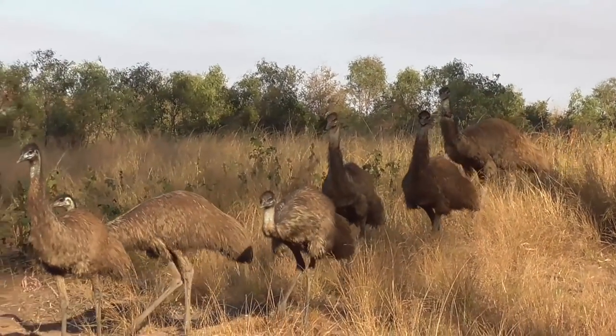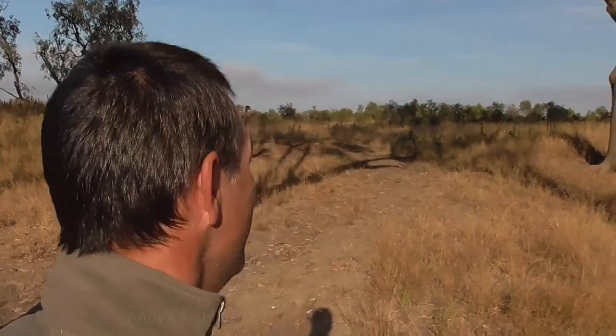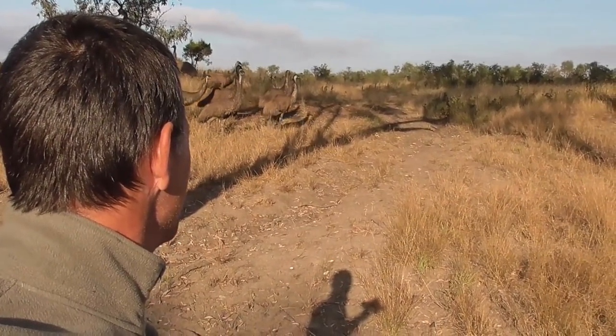Funny critters. They're a bit scared now. I don't know if people have been feeding them or something, but they're definitely not that scared. Hey fellas, what's going on? Hey? That's just made my day.